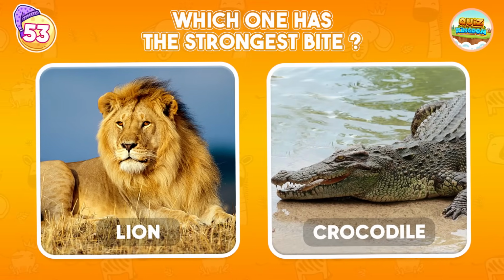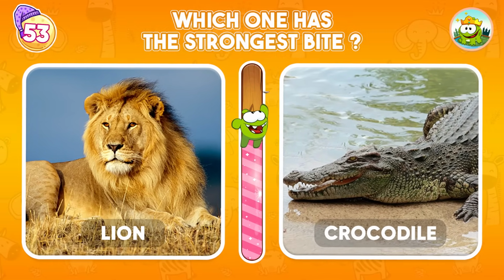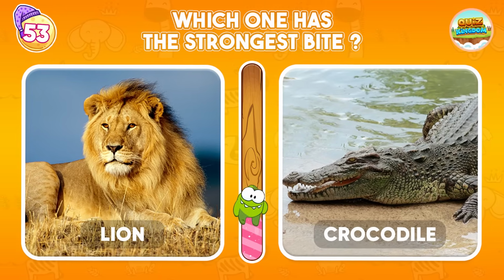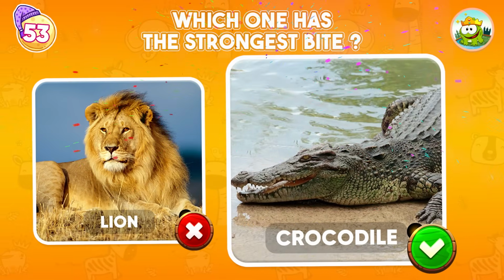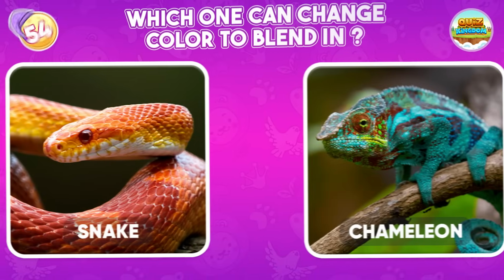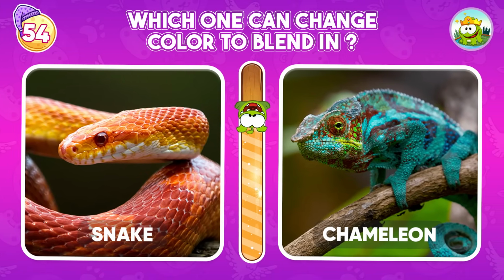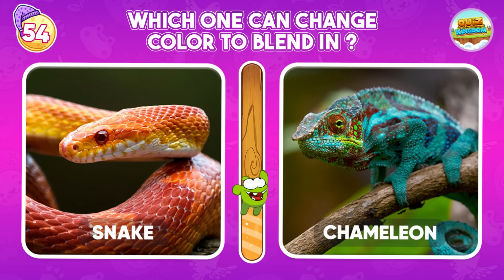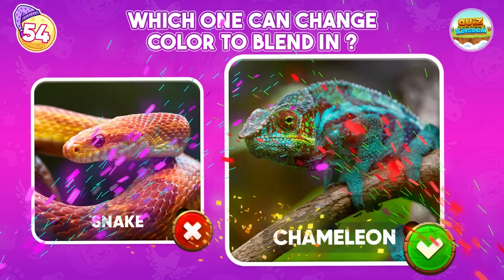Tell Froggy which one has the strongest bite. It's crocodile. They look so scary. Which one can change color to blend in? Chameleon.